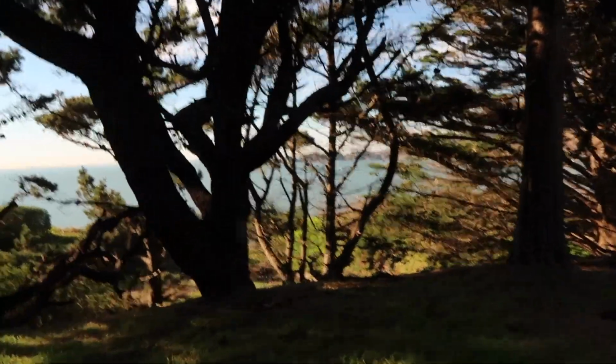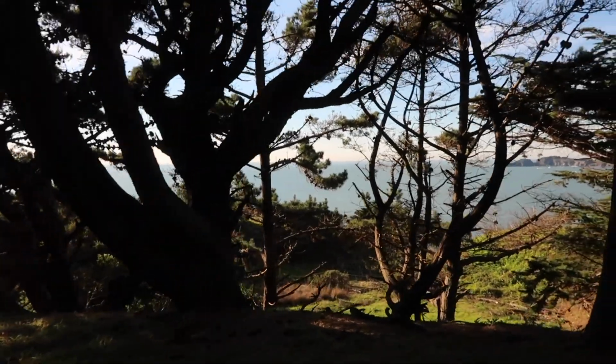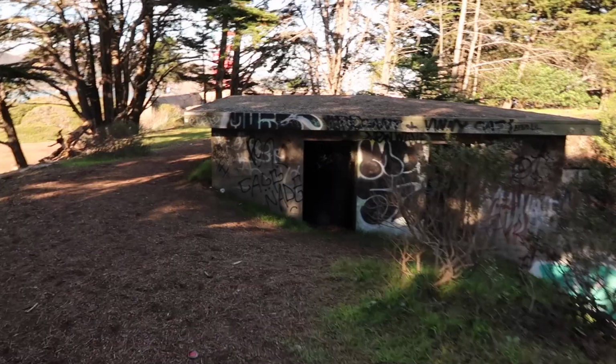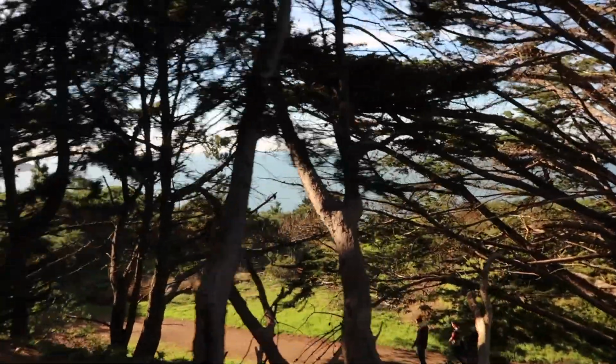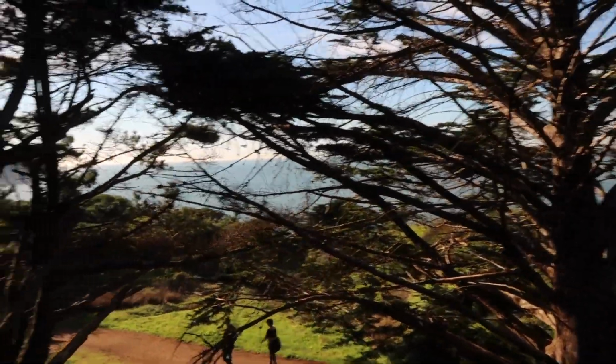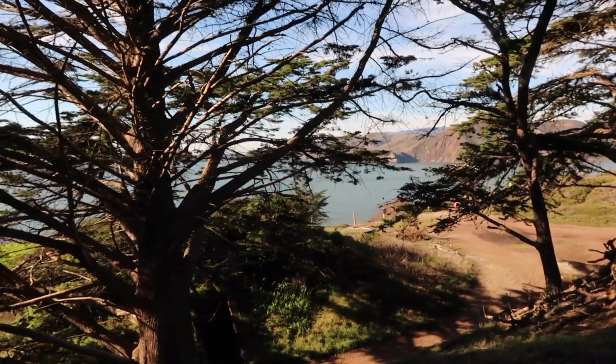Well, I guess if you have to man a gun emplacement, you might as well do it in a very pretty place, right? Check out the area they had. There's the Pacific that they were guarding against bad guys coming into San Francisco Bay. Here's the gun emplacement. I imagine that tree wasn't there before. Yep, got to man a gun emplacement, you might as well do it in a pretty place, right?